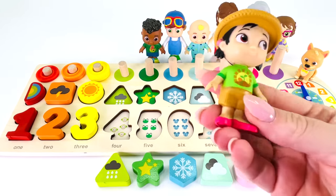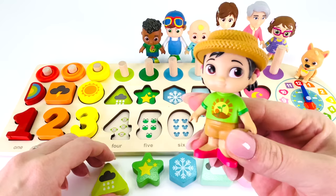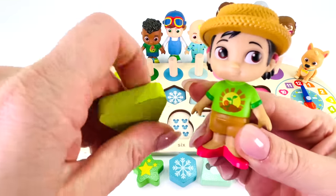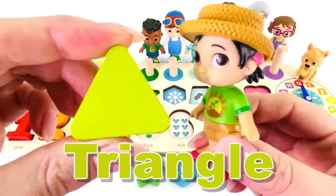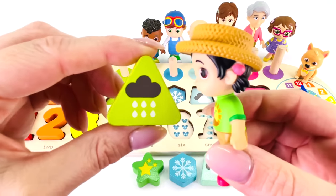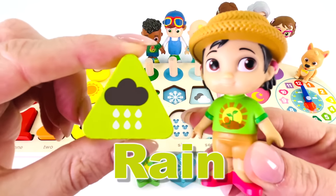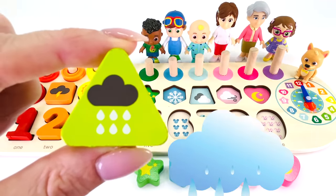Hi, Cece. Hi. The next shape is for you. Can you tell me what shape this is? It's a triangle. That's right. It is a triangle. And what type of weather pattern is this? It's rain. Rain is good for the garden.